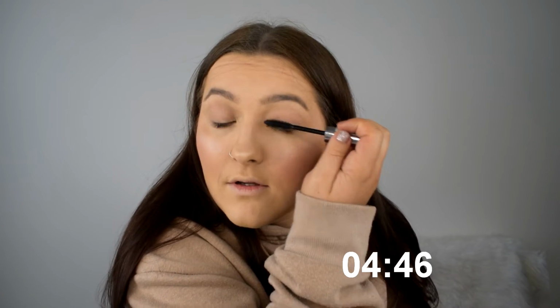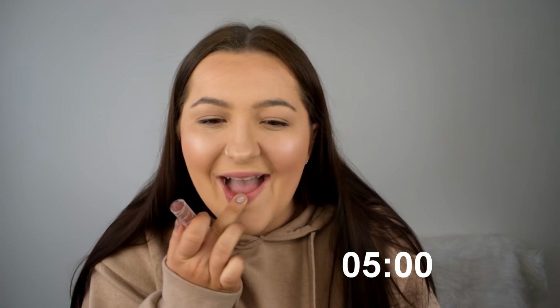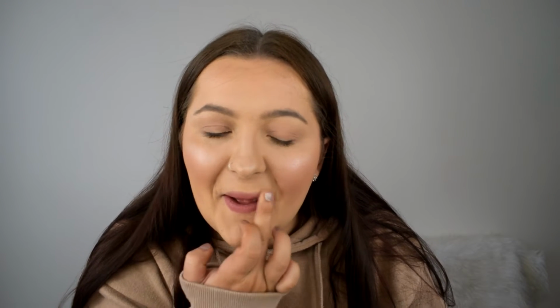And mascara. Just gonna use this one from W7. And hopefully I've got time for lips. Oh my god, 4 seconds, 4 seconds. Done. So this is the final look. Let me just sort my lips out. I don't put any more product on.